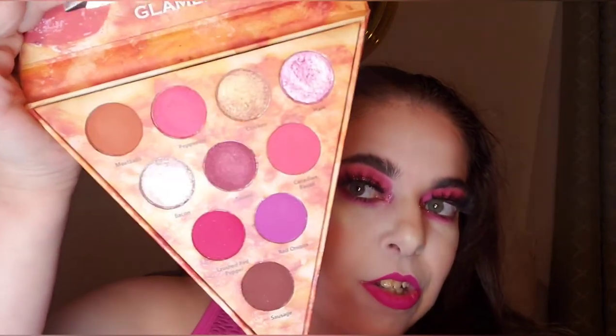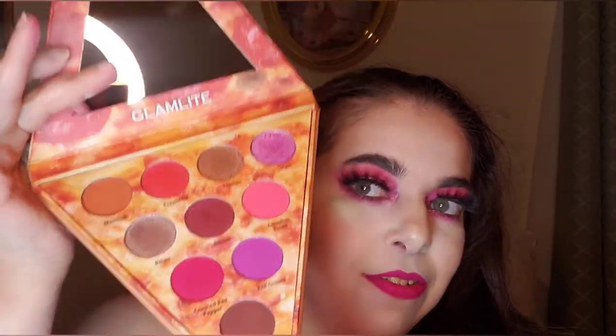This is the Glamlite Meat Lovers Pizza Slice Palette. There's the color story. If you guys haven't seen the video yet, or if I upload this before I upload the other one, I don't know. You never know with me. But this is a nice little kind of red toned palette, and I'm going to, as always, do a little montage of red palettes, and then at the very end, we'll meet back up.